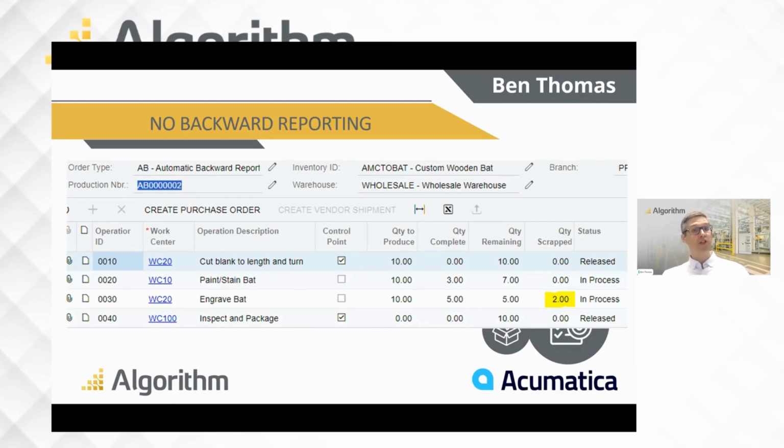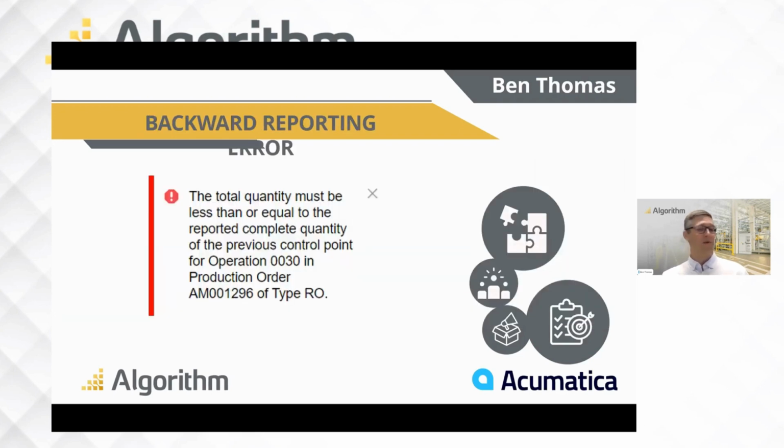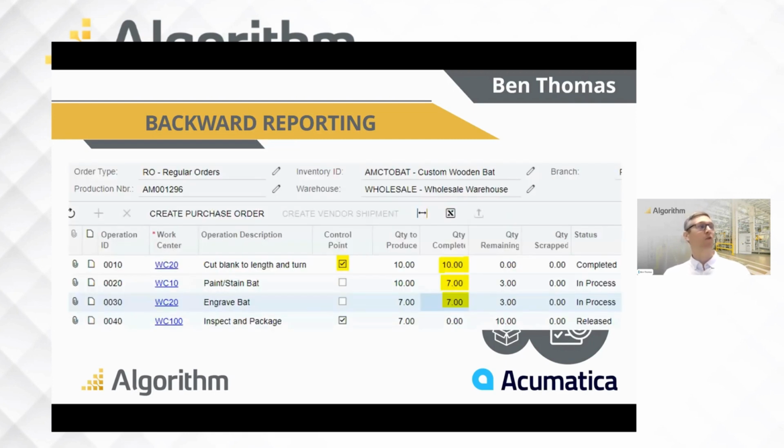Now, if I were to switch and turn back on automatic reporting, this would not have worked, and I would have gotten an error. Maybe you're used to this if you use control points and do shop floor. You would see, okay, I went to operation 30, and whoops, there was a control point earlier at operation 10, and I need to go back and report that quantity, equal or less, before I can move on, okay? So I went ahead and did this, now switching gears to the normal, familiar backward reporting type work order.